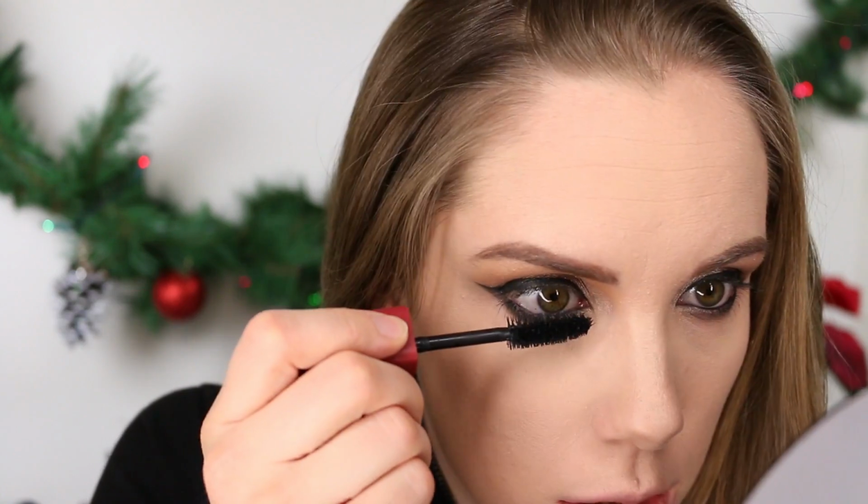Okay, so that is basically the eyes. I'm going to do mascara now and then false lashes, and then I'll do the rest of my face and my lips. For mascara, this is what I've been using a lot lately. It is the Punk Volumizer mascara, and I'm just going to apply that to all the lashes.